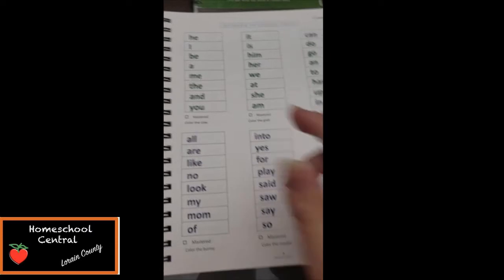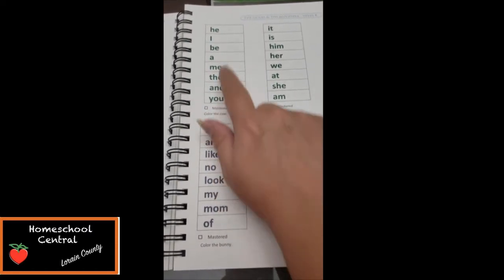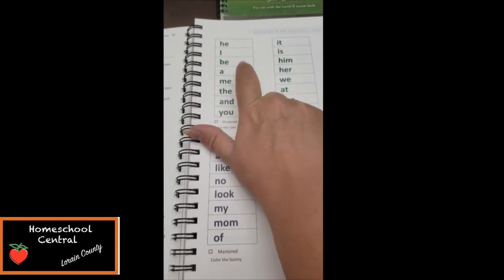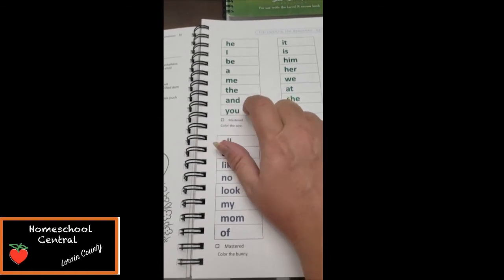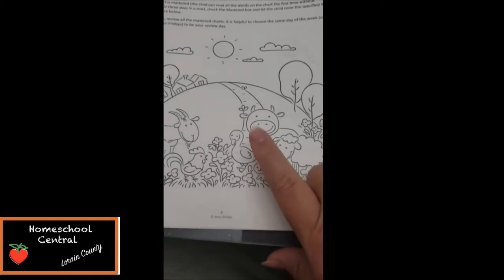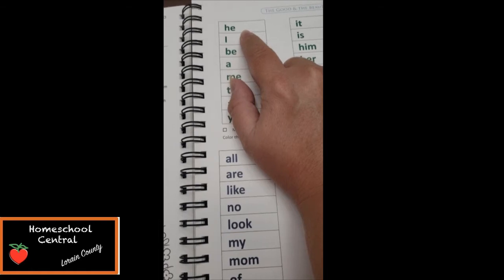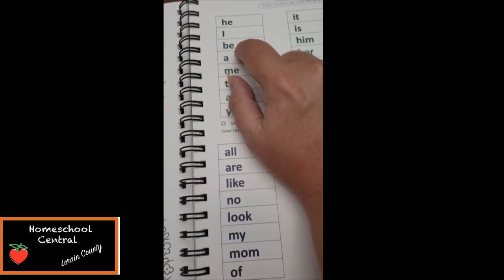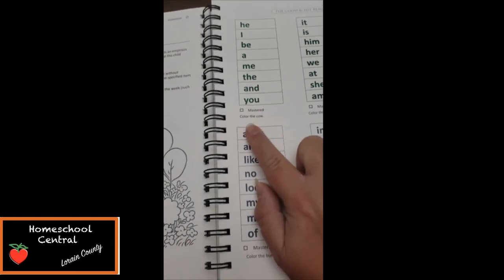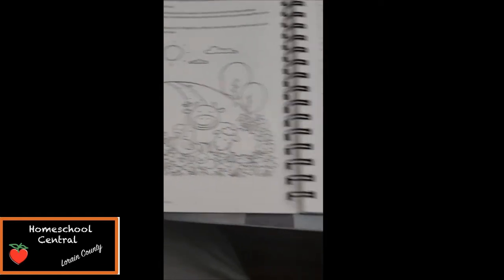And then you have some sight words in here. The idea is once you've mastered all these, so if my daughter came up and she went, he, I, be, a, me, the, and you, that would be mastered, and she'd get to color the cow. If she went, e, he, I, b, e, b, that wouldn't be mastered, so she doesn't get to color the cow yet. And at the end, you would have a wonderfully colored picture.